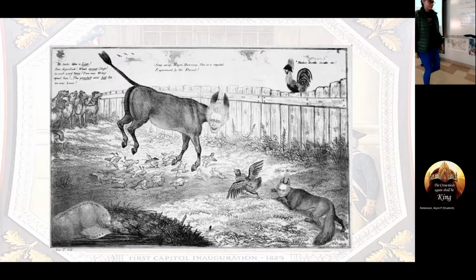And they used to like to draw really creepy faces on animals, really creepy. So here comes Martin Van Buren as the fox about ready to get the rooster. That's supposed to be William Henry Harrison as a potential help. And so there's going to be all these pictures after this of the Democrats as a jackass.